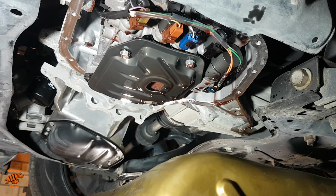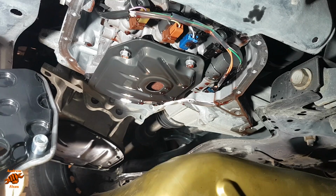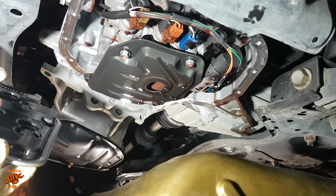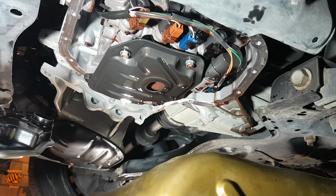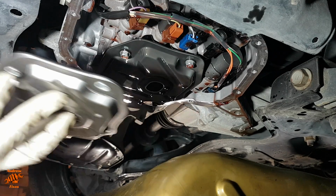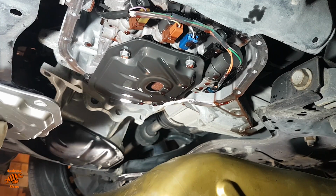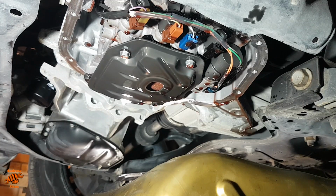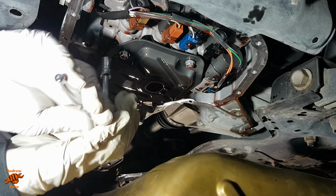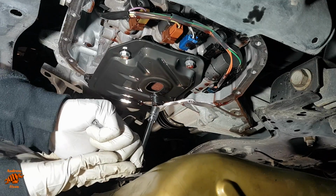So as we can see quite clearly, this transmission does indeed have a filter. And even better news than that, the one I have bought to replace it appears to be the right one, which is jolly good news. So now I can confidently, semi-confidently at least, take that one off. We've already yielded quite a lot more fluid out of the transmission than we would have done had we not taken the pan off, and this should give us even more.